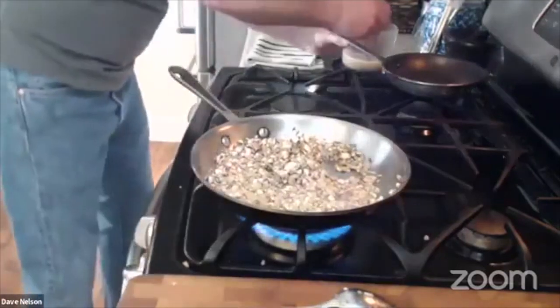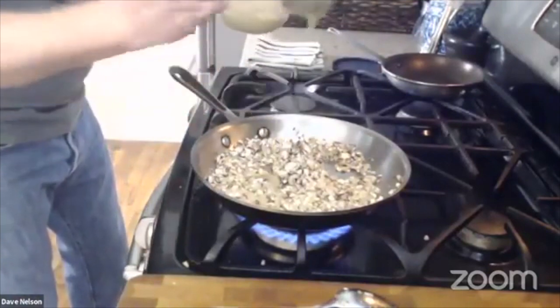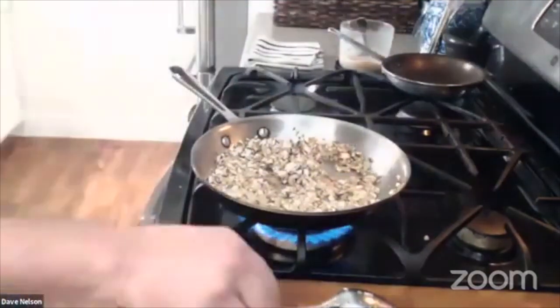So let me get a little more fat in there. Like I said, those mushrooms are like sponges. They will suck it up. Tiny bit more fat. Don't do too much. You can always add more, okay? You can always add more.